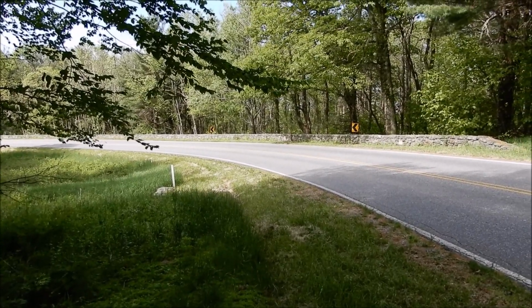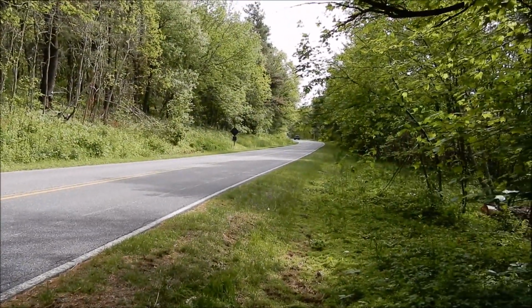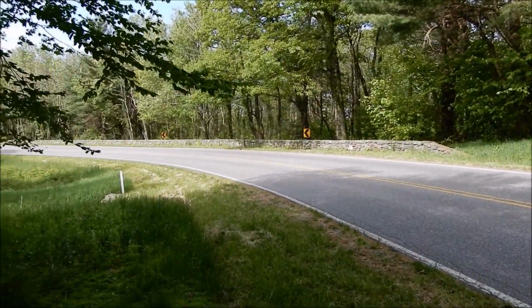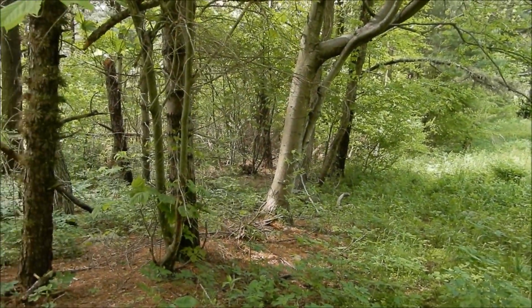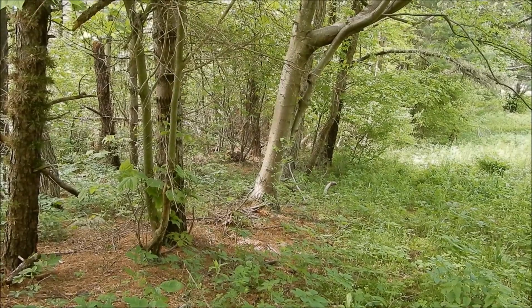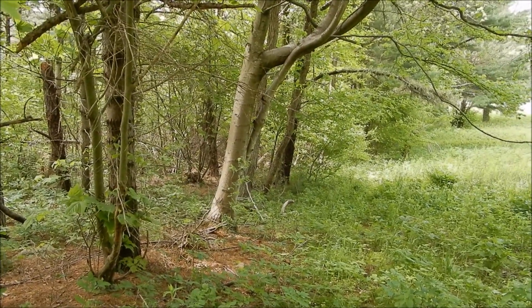Four-tenths of a mile into my hike, I'm down to 3260, and here's where I came from. Down Skyline Drive is Pinnacles picnic grounds up there. Down this way, when you get to this sharp bend in the road here, I'm going to veer off and go into the woods a little ways and see if I can figure out where this shelter used to be. It's maybe only the length of a football field from here, so let's see what we can find.